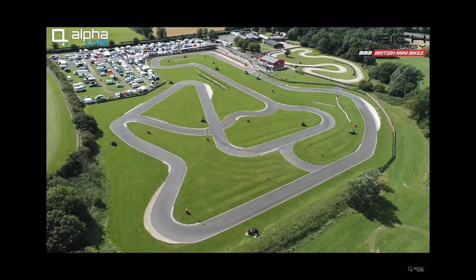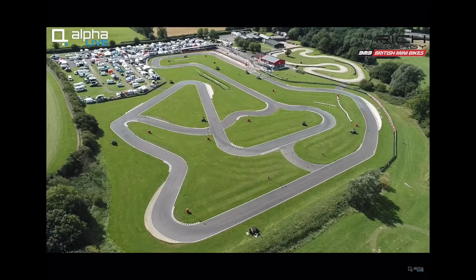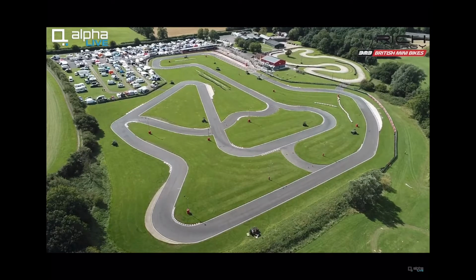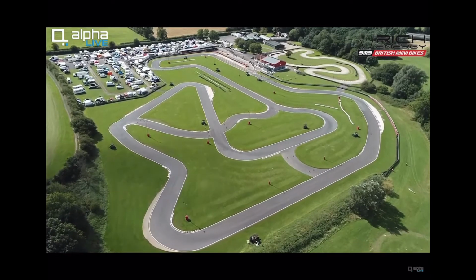But you can see in the middle of the course here, particularly into Ashby, the tight right, just towards the top of your screen, then down that straight into the pair of left-handers, Parker into Chapman. Those are very bumpy parts of the course. Riders have got to keep their wits about them, certainly in race one. By race two, they'll be able to open up the taps a little bit more, get those elbows out and be a little bit more aggressive. But it is going to be tricky in the early stages.